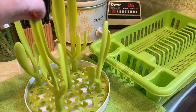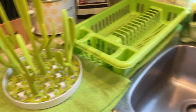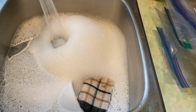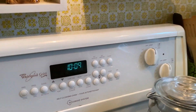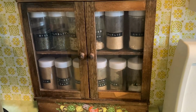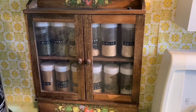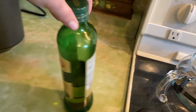So if you've been around for a while, you know that I like to wash and reuse my plastic bags. And I use freezer bags, so they're a lot more durable. So I'm not kidding when I say I've had some of them for probably 10 years. So I use that little stand that I thrifted. I think it's actually maybe for baby bottles. I don't remember. I just thrifted it because I thought it would be a good use for putting my bags on. So I've been doing it that way for years.